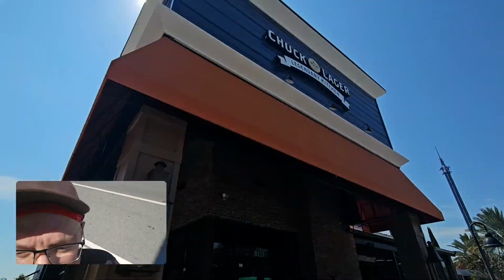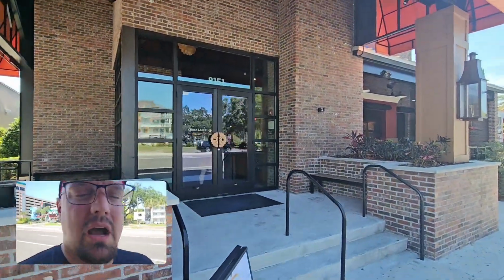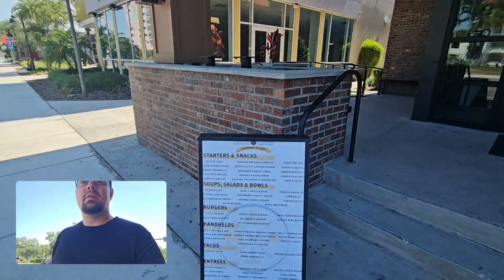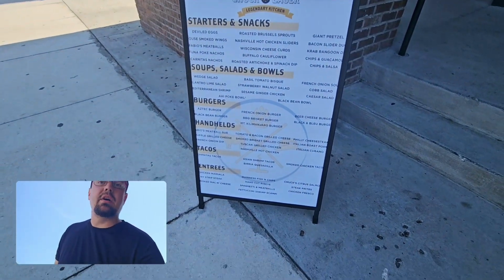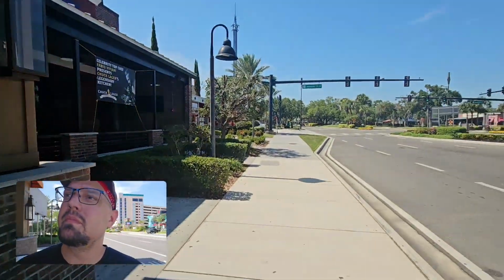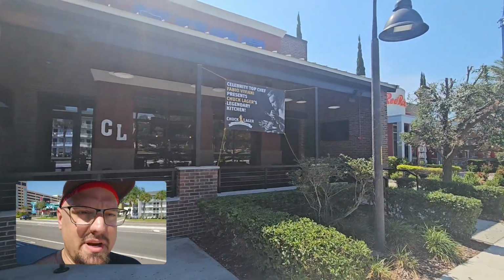Chuck Lager, Legendary Kitchen. This place is new. It's only been open, I want to say a couple weeks, maybe a month. They've got starters and snacks, soups and salad bowls, burgers, handhelds, tacos, and entrees here. I heard it's pretty good. This guy, they got a celebrity top chef over here cooking for him.